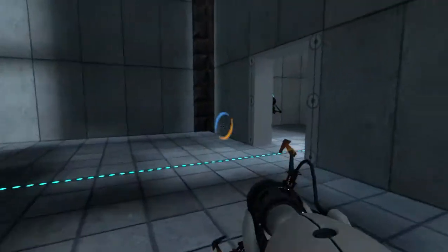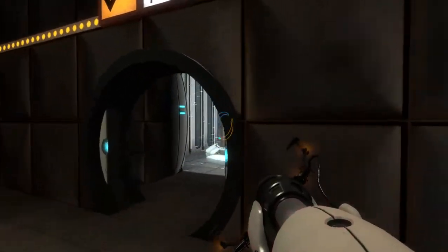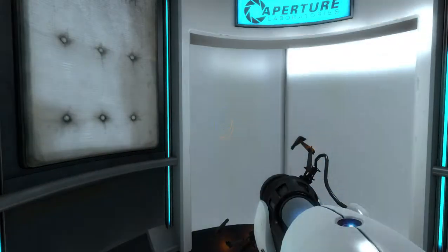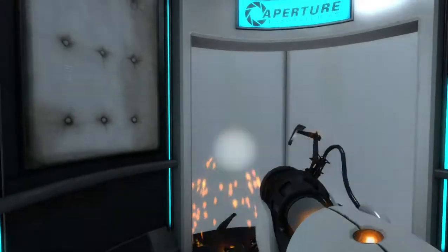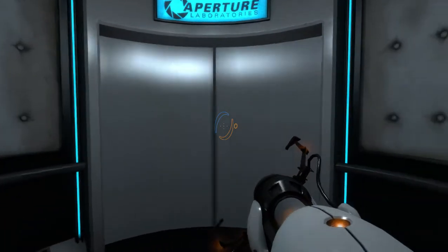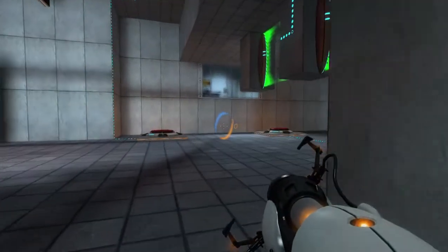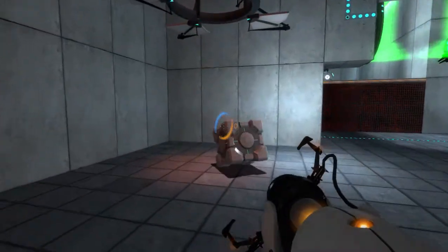Your rudimentary brute force tactics and barbaric approach to problem solving seem to be doing the job just fine. Fun fact, you will not be able to complete this test chamber without the use of your parietal lobe. Luckily, we have left it intact for just such an occasion.